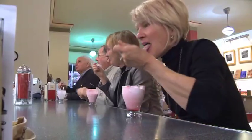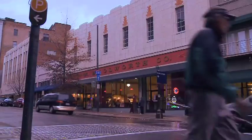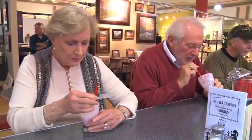Our last stop was at an old-fashioned soda fountain in a restored Woolworth department store. It reminds me of my favorite soda when I was a child, and it was a strawberry soda, a strawberry ice cream soda. Really good. Yes, really. I didn't like mine.